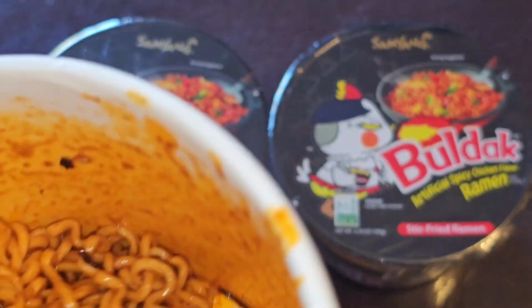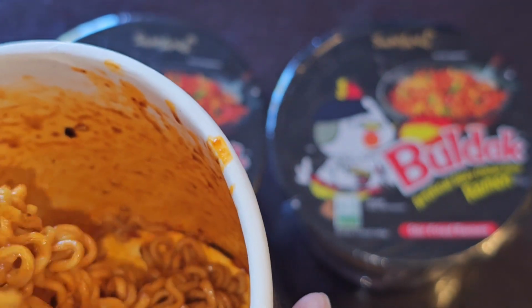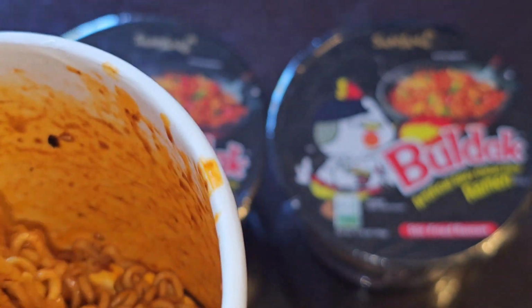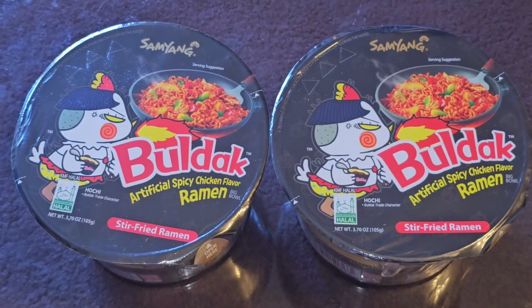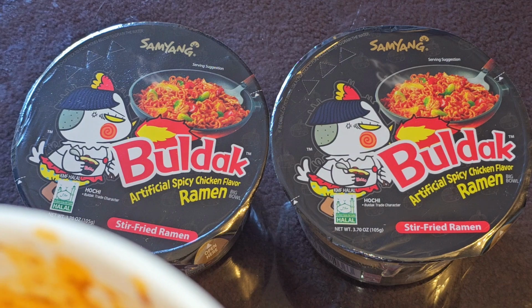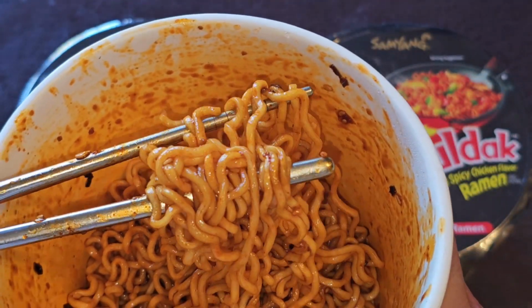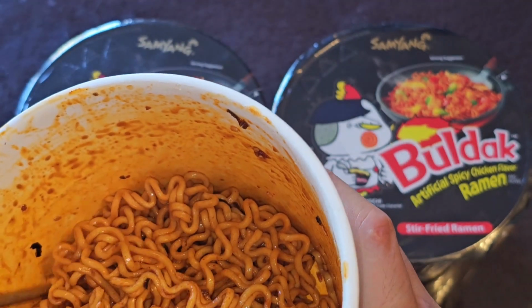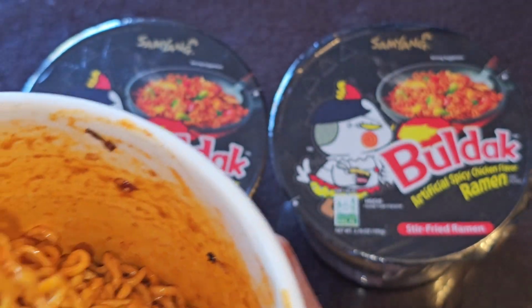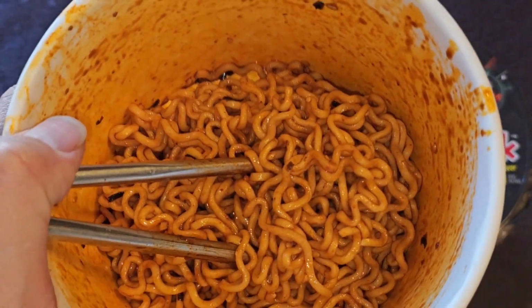It is salty. Pretty salty. Spice-wise, I don't know. I've eaten the 2x spicy ones and stuff. It's not too bad. Yeah, but it is pretty salty. Honestly, the flavor of the regular packet ones that you cook on the stove, I feel is better. But yeah, I'm gonna get a fried egg and put it in here. And then we'll give it another try.